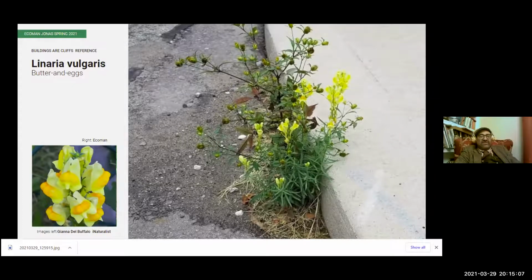I don't grow this one, but it's butter and eggs, Linaria vulgaris, yellow toadflax, beautiful flower, grows in the crevices. And I think that when I grow the buildings or cliff stuff, I'm always looking for annuals to bridge the gap and make it more appealing to the traditional gardener's eye. And I know that they sell snapdragons and stuff like that.